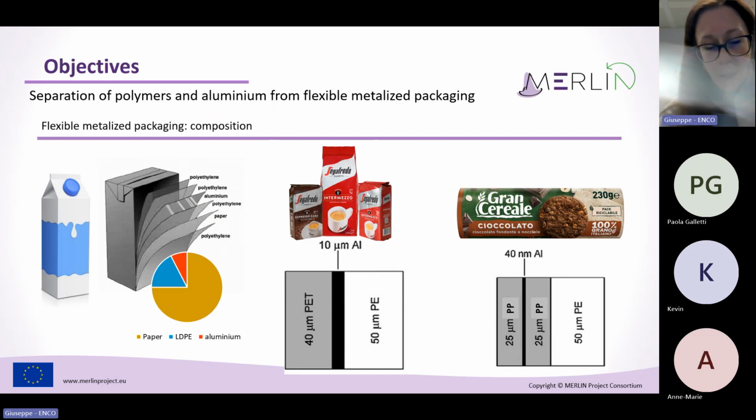And actually, this is a quite challenging topic because, first of all, the variety of flexible metallized packaging is huge. For example, as you can see from the slide, in this category, we can have an aseptic carton for food and beverage made by paper. The majority of the material is paper, but also many layers of plastic, typically polyethylene, and also aluminium.